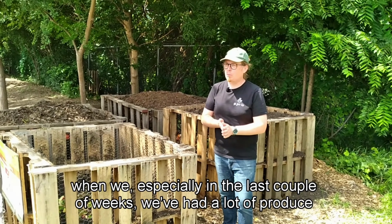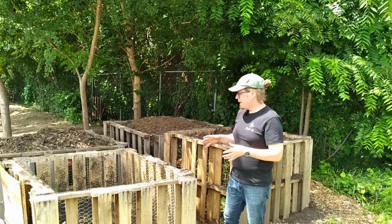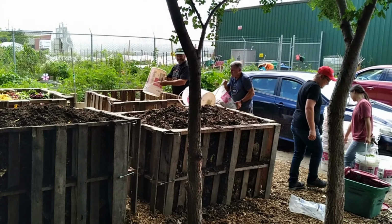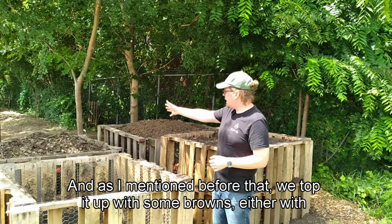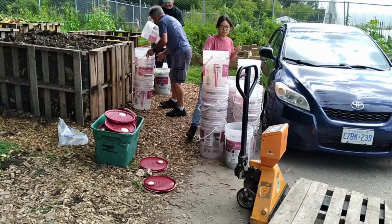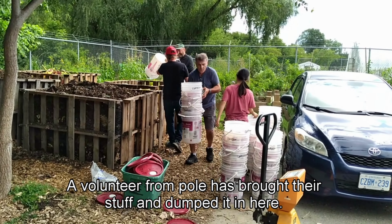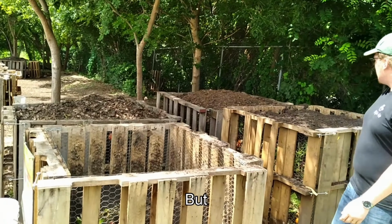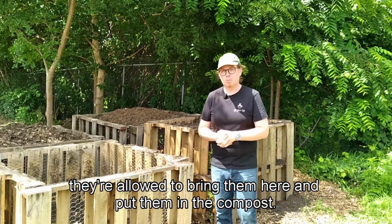Especially the last couple of weeks, we've had a lot of produce donated by the superstore. So we've been out here twice a week, putting the unusable produce here in the compost bins. And as I mentioned before, we top it up with some browns, either with leaves or with some other finished compost, just to make sure that we don't have a volunteer from home who has brought their stuff and dumped it in here. So I'll top that up when we're done, just to keep the bees away. But we do encourage our volunteers, especially the ones who live in apartments and don't have a way to get rid of their organics. They're allowed to bring them here and put them in the compost.